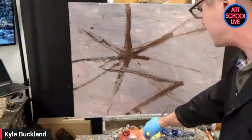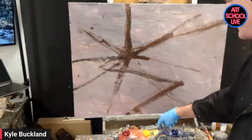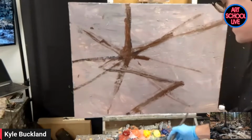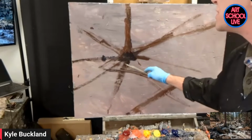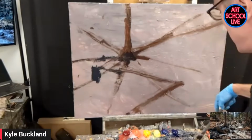I'm using burnt sienna and ultramarine blue right now. And this is a great combination because we can kick it over to the warm just a little bit with a little extra burnt sienna, or we can kick it back over to the cool with a little ultramarine blue. So you can see that already I'm establishing some relationships that have to do with temperature and value.